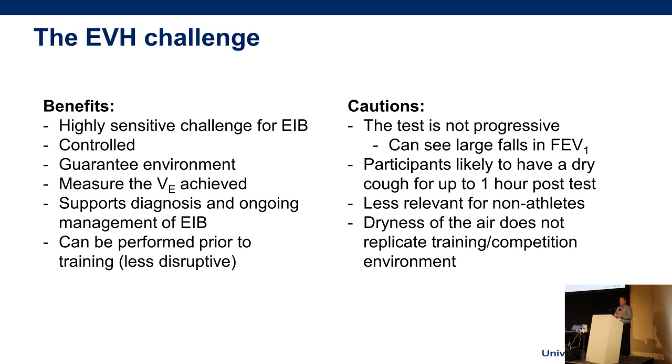So it fits better. But as with all tests, there are some cautions. One of the issues is that it's not progressive. You do 6 minutes of ventilation. Somebody might drop 10% or 15%, but somebody might also drop 60%. So you might have quite big drops in lung function, and that is why we don't do this test with unstable asthma or with people with abnormal lung function at rest. People do get a persistent cough for up to an hour after the test.